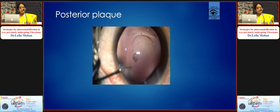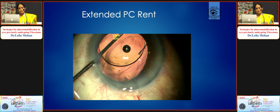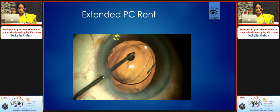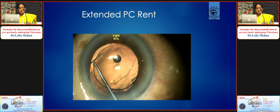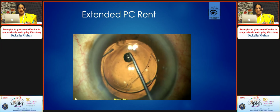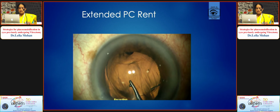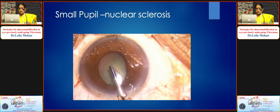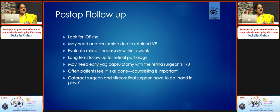Sometimes posterior plaques are not uncommon. We can try removal of the plaques on the table, or sometimes you can leave it alone for doing a YAG capsulotomy later. And when there is an extension of the PC rent, and the anterior capsular rhexis is intact, you can do a posterior optic capture with a 3-piece lens, which should be there in every case. It can be expected, and push the optic behind the PC opening so that the IOL is stable in the anterior chamber. You may have to use pupil expanding devices when the pupil is small, and look for IOP.